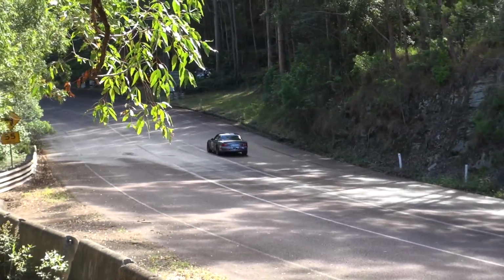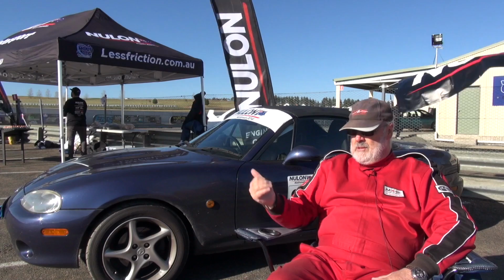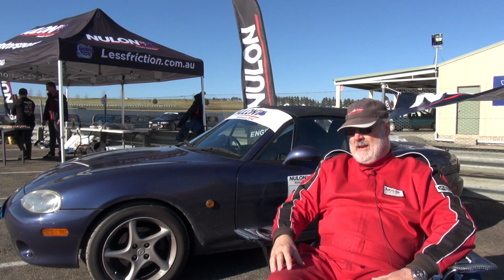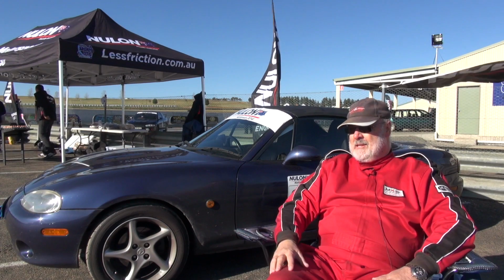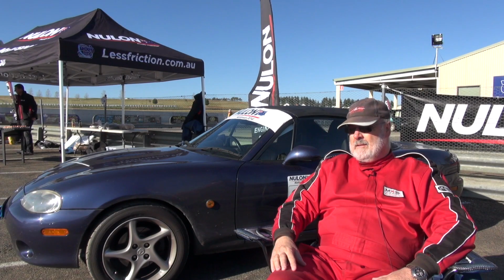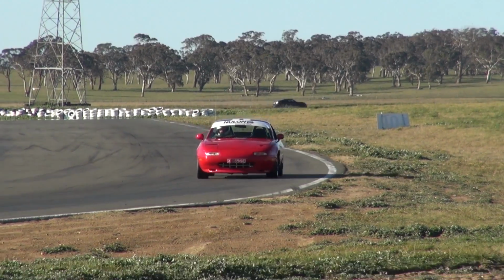And you know, they're a really good company, and they tend to be getting focused more and more on the clubs and motorsport. And I've always used Nulon on this thing, and that gets really hammered on the track. There's no treating the thing nicely. 7,000 RPM, oops, the limiter, and the Nulon oil just looks after it, which is really good. So yeah, I'm really pleased, and I thank them for what they've done because they're doing a really good job.